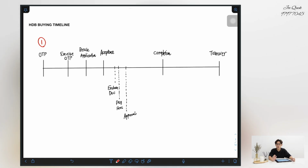Before entering OTP, there are two important things to take note of. The first thing is to do an intent to buy. Intent to buy can be done on the HDB resale portal. It's a compulsory step. From my own personal experience, there are buyers who wanted to do it at the last minute, and due to some technical error, either from the HDB side or some issues on their own side, the intent to buy could not be done. In the end they cannot go into OTP, because without this intent to buy, the whole process cannot go through. When you do the resale application, the whole thing will jam up. So do take note, this intent to buy is very important.